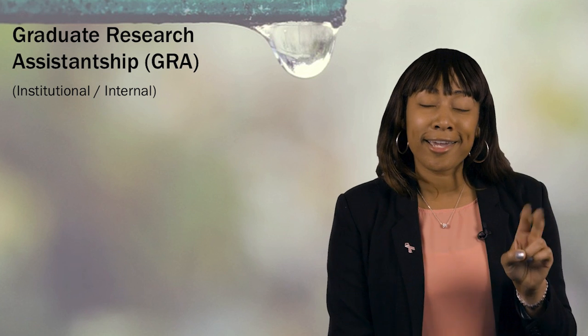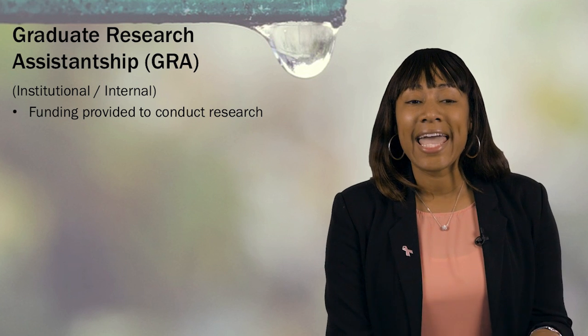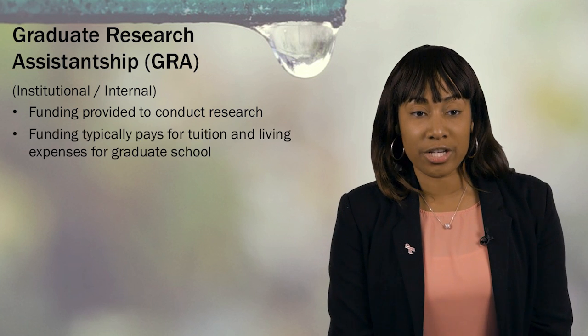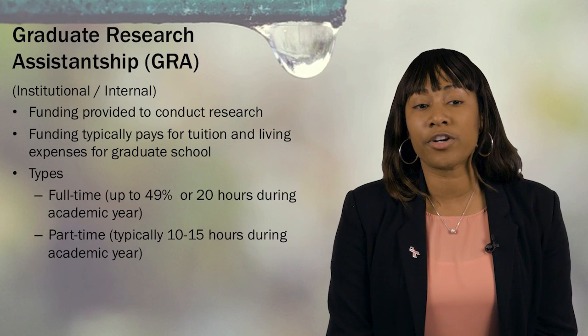So the next fellowship that I want to talk about, I would recommend as your second choice if you don't have a graduate fellowship, is the Graduate Research Assistantship. And this is an institutional or internal fellowship because it is awarded by the university or department, program, or faculty member that you work with at that institution. The Graduate Research Assistantship, also known as GRA at some institutions, provides you funding to conduct research. And this funding typically pays for your tuition and living expenses for graduate school.